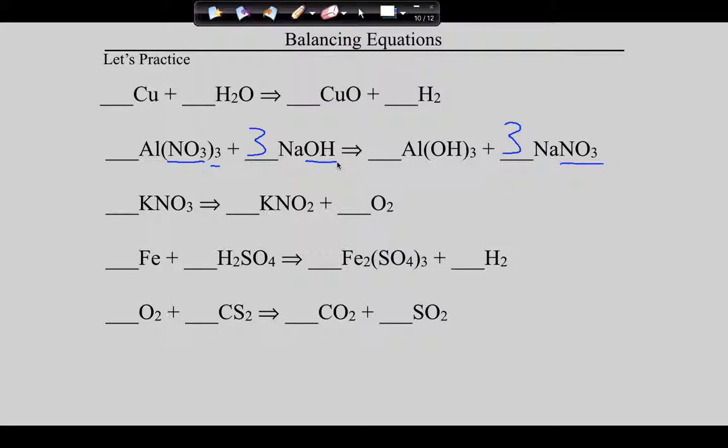So, guys, try this one. How many potassiums on the left? 1. Potassiums on the right? 1. But now, guys, be careful.